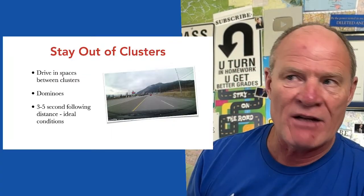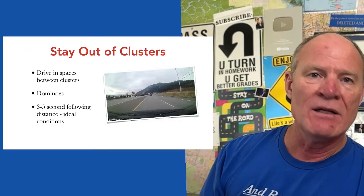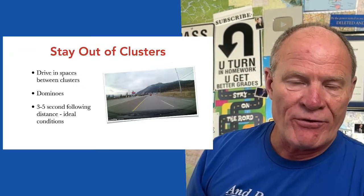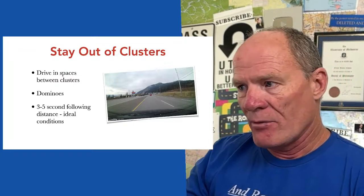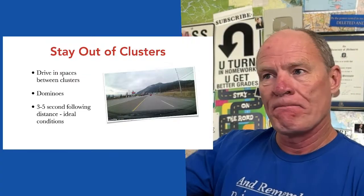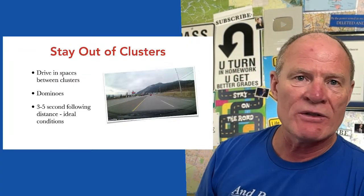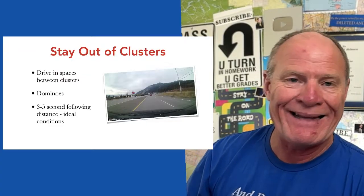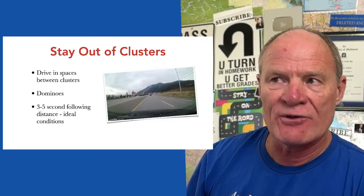A 3 to 5 second following distance is ideal out on the highways. And again, we're not talking about freeways. We're not talking about motorways, which are limited access highways. We are talking about rural 2-lane state roads. And these have conventional intersections. More than 40% of crashes happen at intersections. So you want to be locating intersections and identifying other traffic.